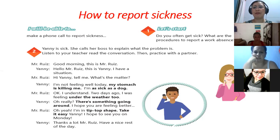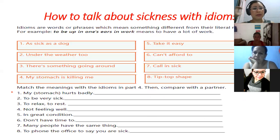So this is a very familiar conversation, maybe between friends, or maybe he's the boss and she's the collaborator, but they have a very familiar way of speaking. For example, what are the expressions about? Some idioms, como en español, algunos dichos, ¿verdad? Are words or phrases which mean something different from their literal meaning.